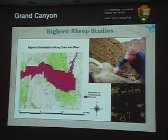Bighorn sheep is another one, and you can see the purple dots on there following the river. We have a significant population, and we haven't stopped counting. So we don't even know the significance yet of the population, but it's pretty healthy, and we do trips every year to do counts on the river itself, just to collar and then follow the sheep.